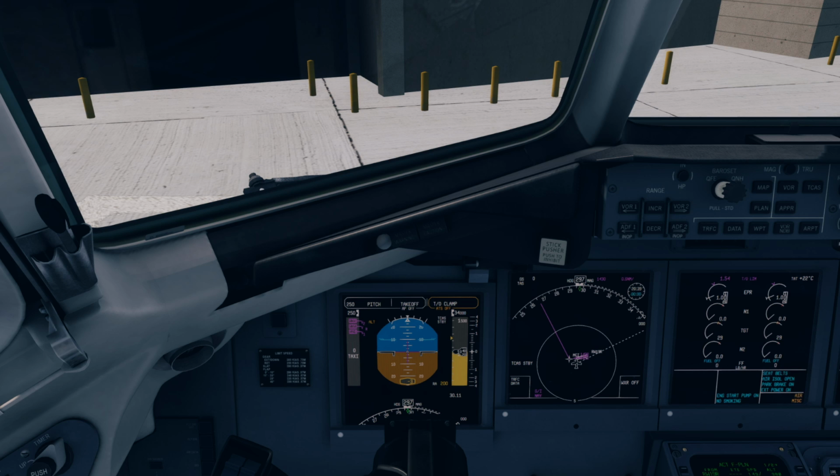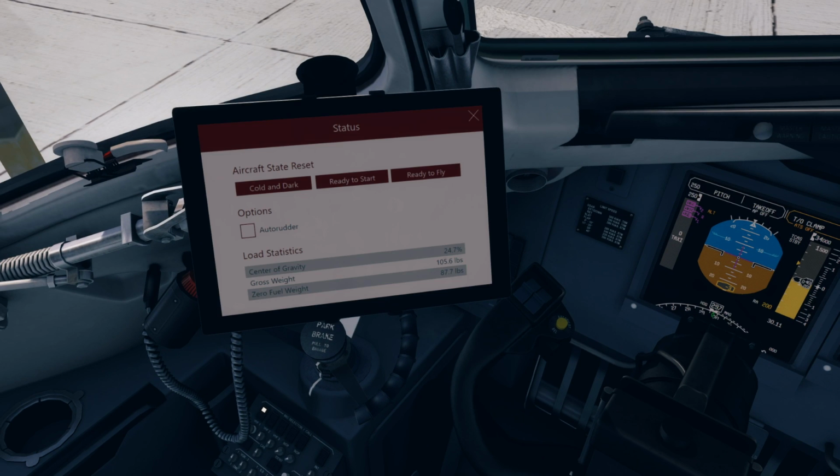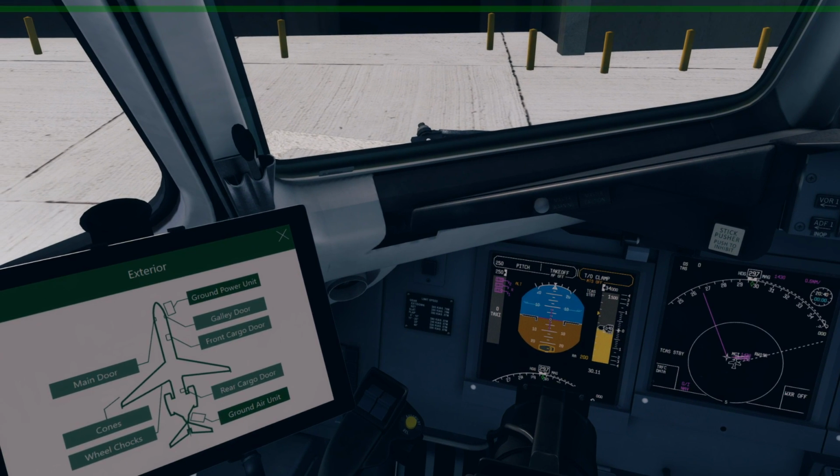And we will run the pushback checklist. So doors, can open the tablet PC up and go to exterior and then close the front cargo, the rear cargo, and the forward boarding door. There goes the boarding door. All the doors are closed.